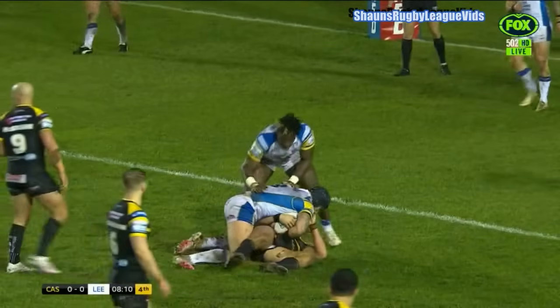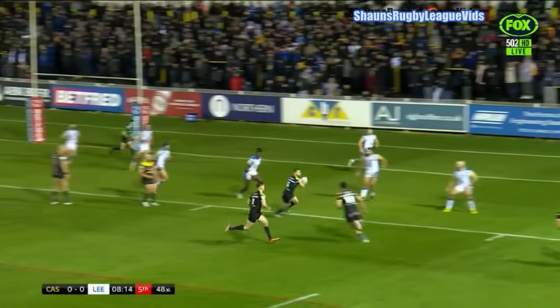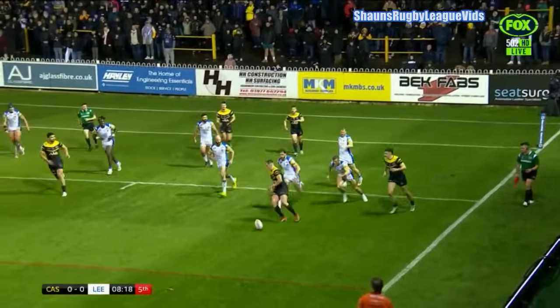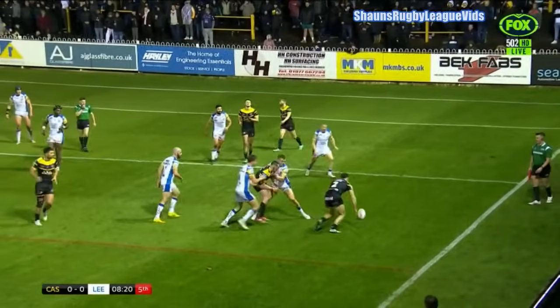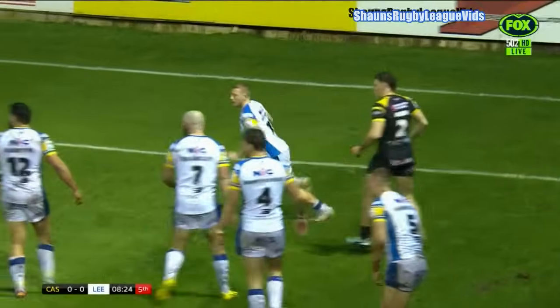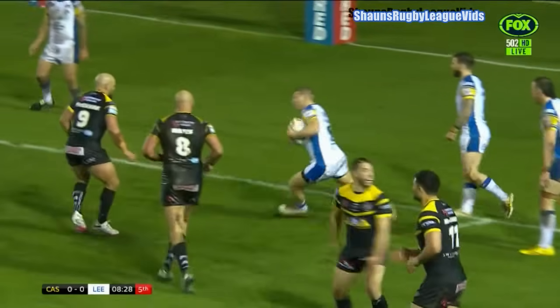Joe Westerman's so valuable for the Tigers, you know. Him playing at first receiver just widens that field out for them. Well, here's a ball out wide. It was almost intercepted. It's tipped up in the air, and Castleford could have just jumped on that ball. And the referee. Kick the ball, play on, he's kicked the ball. And now he's saying that it's going to be play on, the referee.